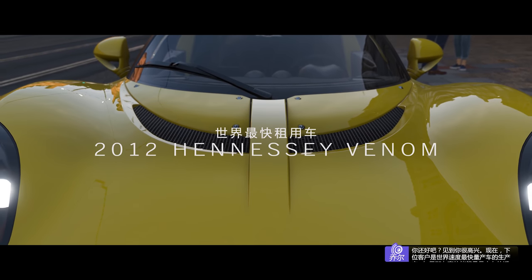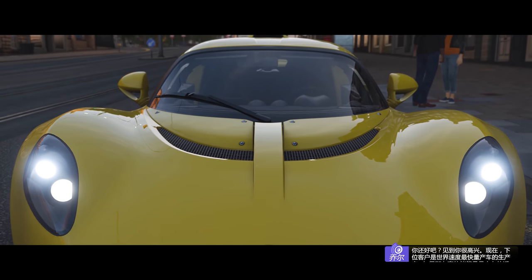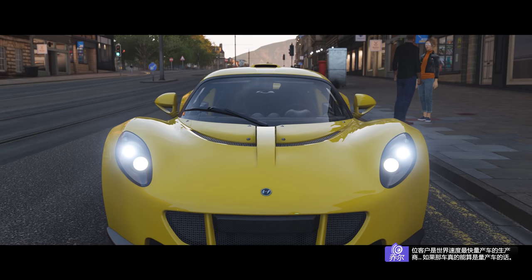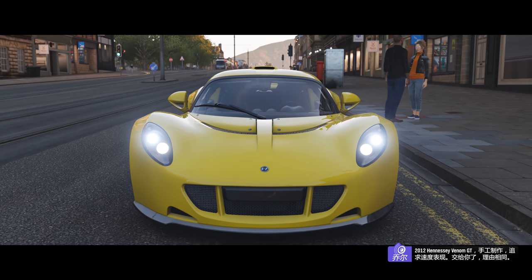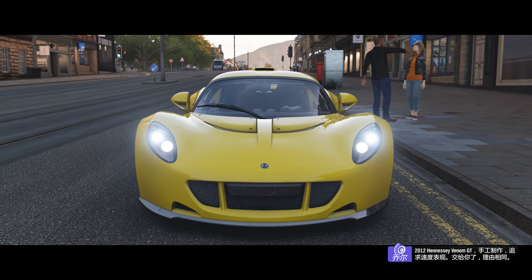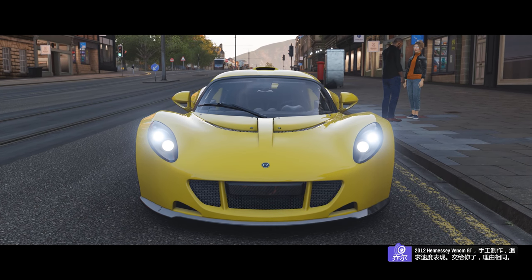You all right? Good to see you. Now, this next one would have been the fastest production car in the world if they'd made enough of them to qualify as a production car. The 2012 Hennessy Venom GT. Hand-built for speed and performance. Handed over to you for the same reason.